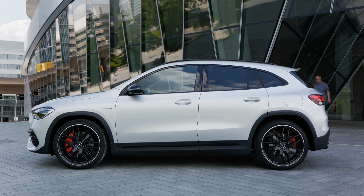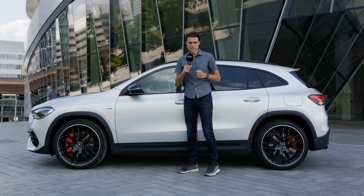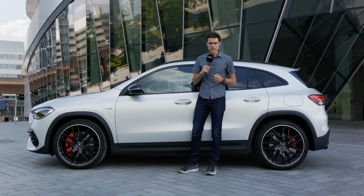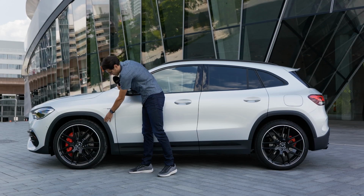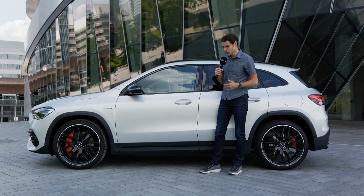4.41 meters, 14'5" or 174 inches is the length of the Mercedes GLA, 22 centimeters or 9 inches shorter than the GLB, for example. In the AMG versions, they directly start with 19-inch wheels for the 35 and the 45. 20-inch wheels are standard for the 45S, the top sports trim, and then optional 21-inch, also in black style. Still with the crossover cladding, although we have the AMG model. They wanted to keep it SUV looking, definitely.